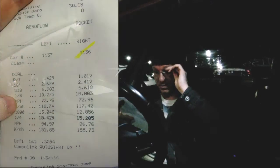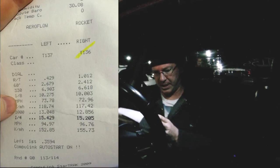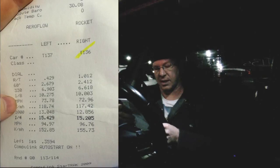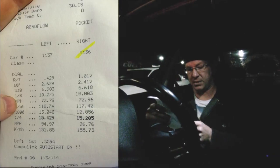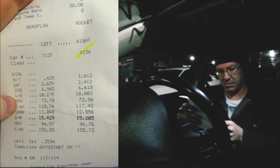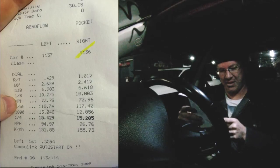15.2. Actually got a quicker time than him. Actually beat the dude. I got beaten when I'm in front of him. So, my reaction time is 1 second. 60 foot, 2.4, not bad. 10 meter, miles per hour, 117 kilometers an hour. 15.2. There you go.